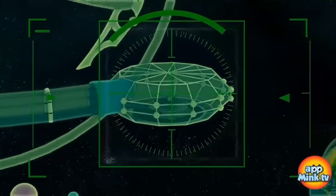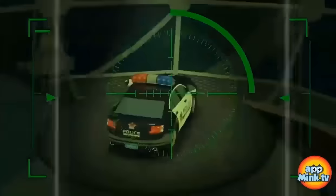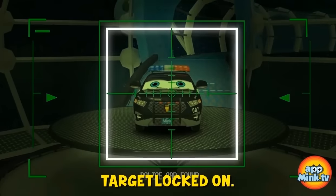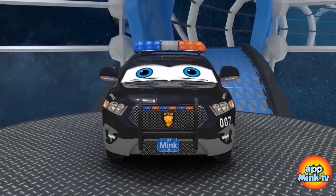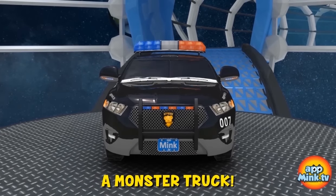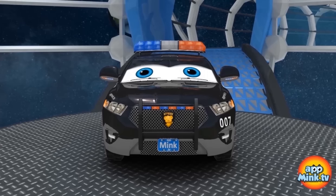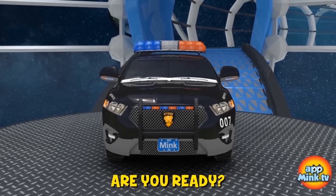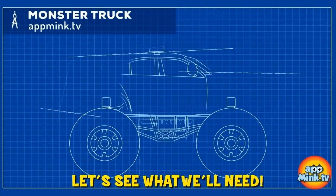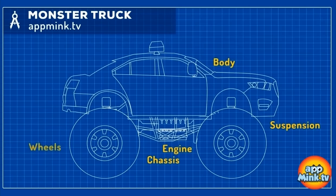Searching for target. Target located. Target locked on. Hello, police car. You must be here to become a monster truck. Are you ready? Great! Let's see what we'll need.